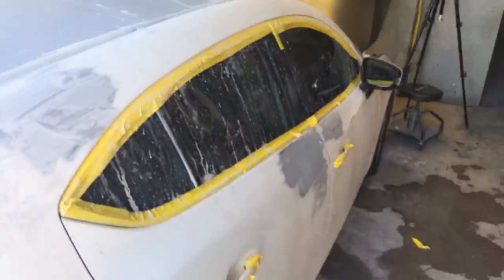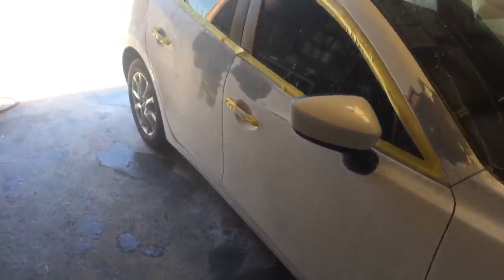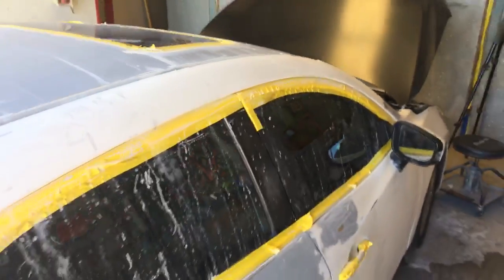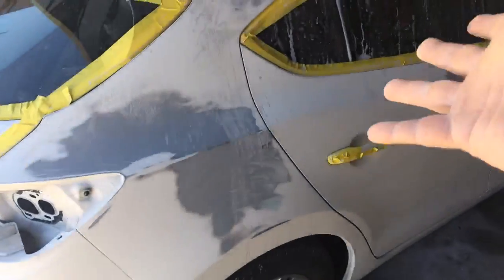Now, the insurance company didn't pay to paint the whole car, but if you look at it, you can see that 95% of this car needs paint. So I had to go back to the insurance company and finagle my way to get an overall paint job, because this isn't just white, this is pearl white. There are a lot of guys out there that want to paint their cars, but don't want to dismantle everything or paint the door jambs and everything it takes to really do a car restoration style.